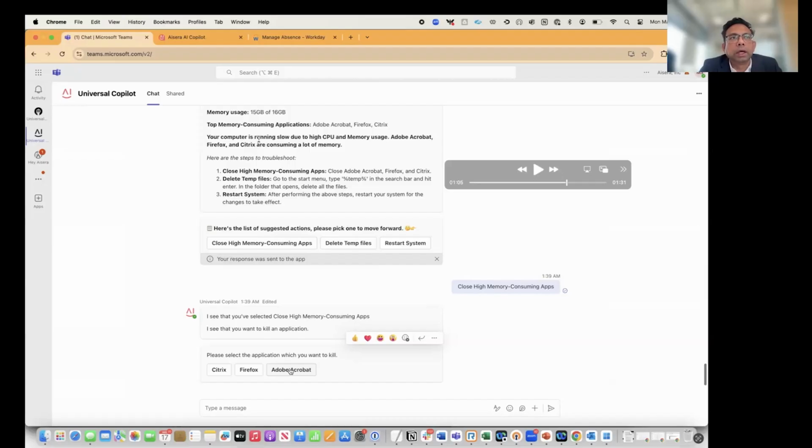So the agent does three things right now, right? One, it figures out through integration which device it needs to act on. Then it uses the Intune agent or NextSync agent to query for device diagnostics, and then uses RAG on publicly available data, public websites, to come up with next best actions.